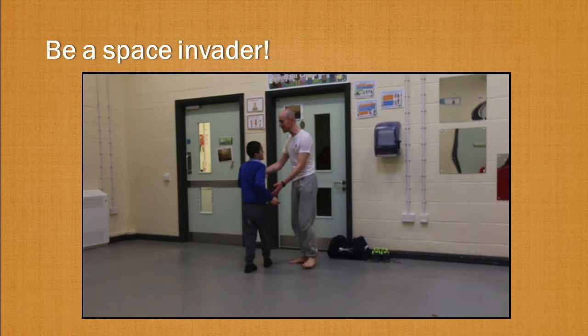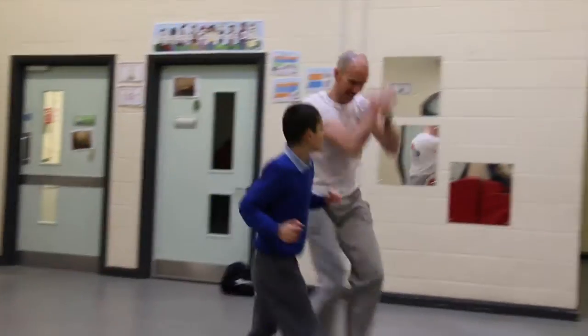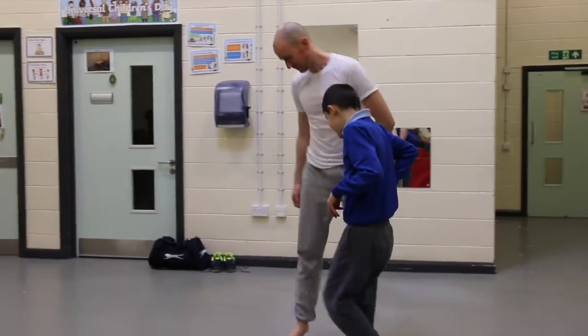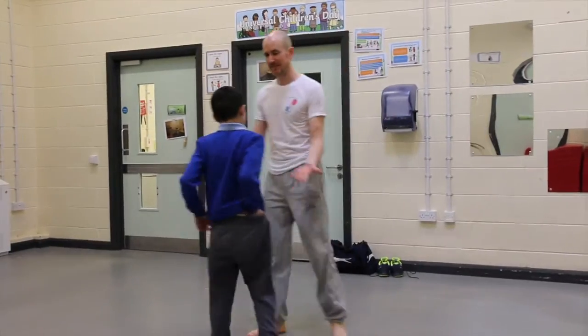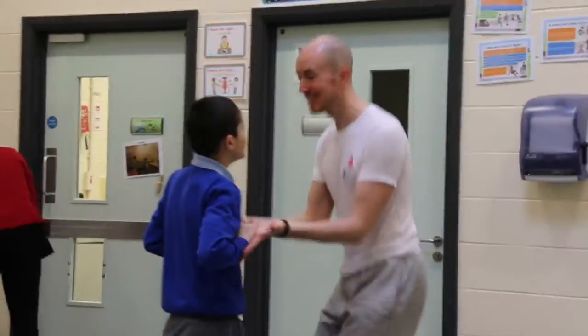Sometimes, in order to penetrate the child's sphere of interest, you have to be a little bit of a space invader. Additionally, in this clip, you will see that I provide stability so that the child can explore mobility. If taking on such a role, make sure that you use your centre to protect your body from strain.